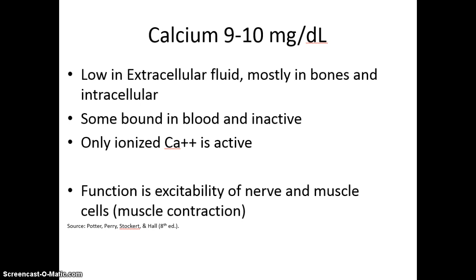Calcium is important to know because it's mostly in bones and intracellular, but there is some found in blood in active forms. Only ionized calcium is active, and as I said, most of it's in bones. One of the things about calcium as an electrolyte is that if your blood level is higher, it can be an early indication, or help us start thinking about bone cancer, because with bone cancer, the tumor growing in there can displace calcium and cause the calcium to go into the blood, and with a higher blood level, oftentimes that can be the case for metastasis. We know that calcium is very important for excitability of nerves and muscle, for muscle contraction, and so a lot of your athletes will really try to watch their calcium level for that muscle contraction.